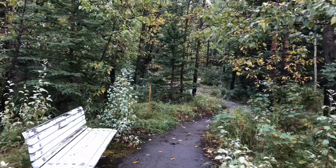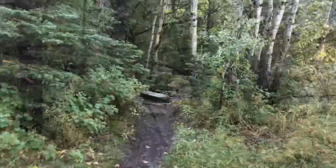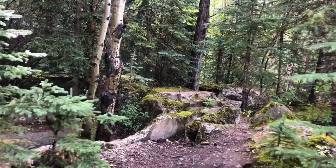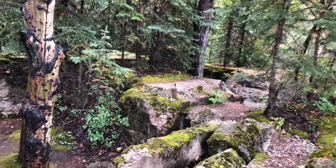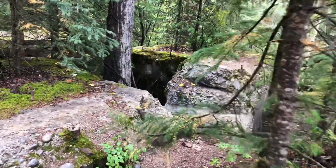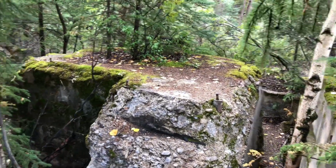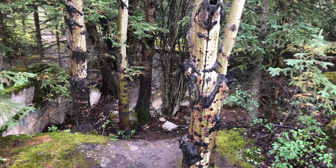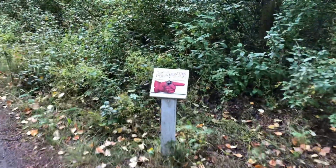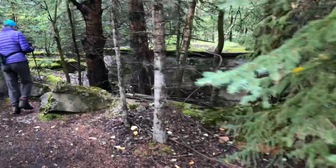A bench facing what? Just some shrubs, trees. This looks like it might be interesting. Oh. Some kind of old building was here. History. Trees now growing up where there used to be a building. That tells you it's old. Oh, it's the Powerhouse this way. This was the Powerhouse, whatever that means.